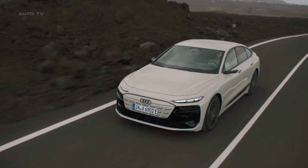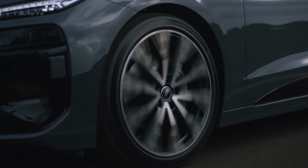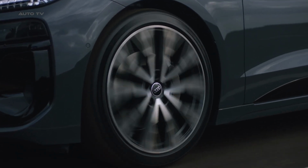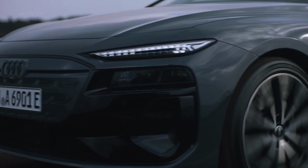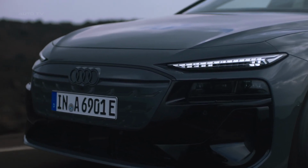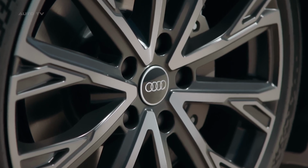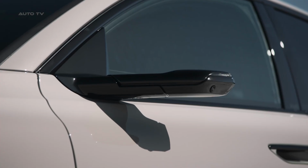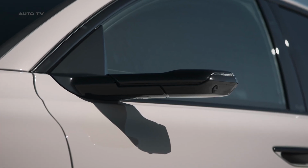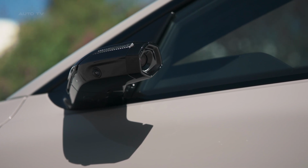Let's address the elephant in the room. How does the A6 e-tron compare to its key rivals? The Mercedes EQE and BMW i5 are the obvious competitors, but the Audi stands out with its combination of range, charging speed, and particularly with the Avant version, which offers something unique in this segment. The fact that Audi has managed to make the A6 e-tron both more aerodynamic and more practical than many of its competitors speaks to the thoroughness of their engineering approach.